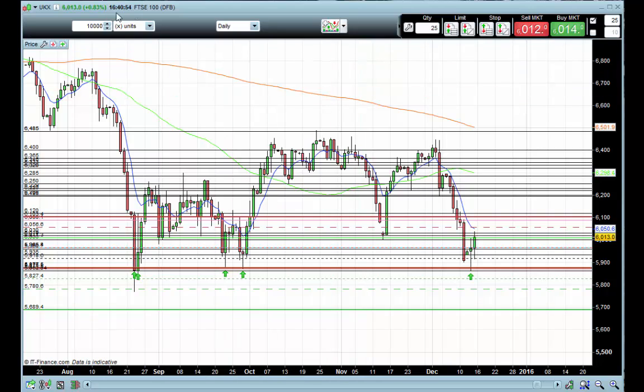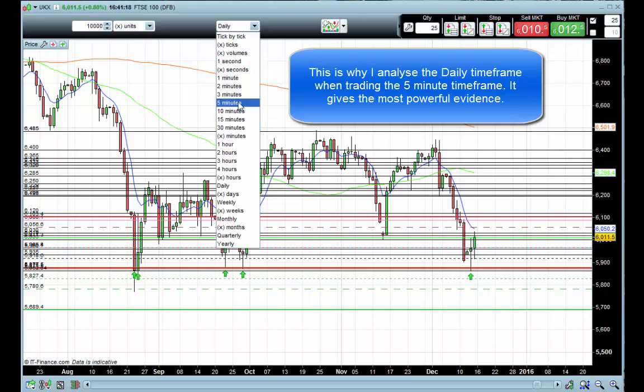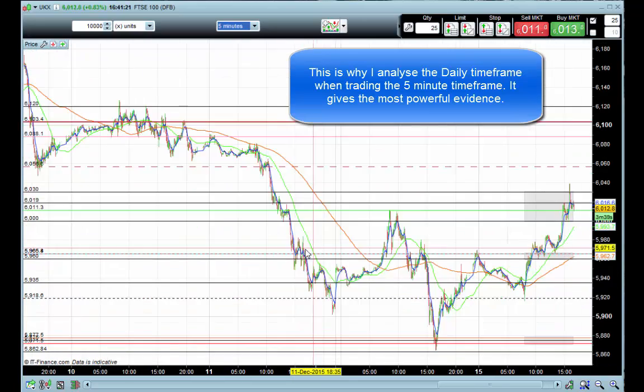Okay, so it's 20 to 5. First thing we can see on the daily time frame is we have had an up day. Now the evidence that this was going to be a bullish day was there. You can see the market came down into these key levels down here. We've already identified why it's so important. The market overnight trading had already proved relatively bullish, so we were expecting an up day. If we go on to the 5-minute time frame now and have a look, okay.